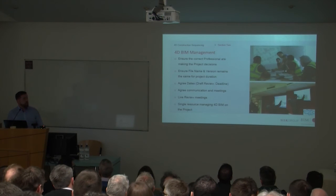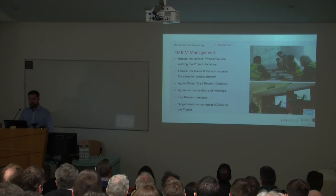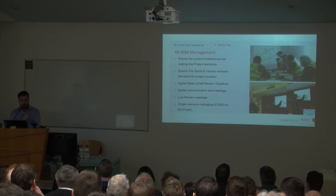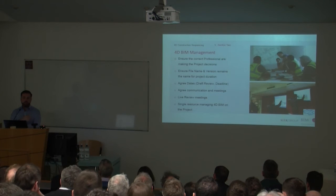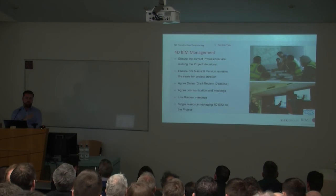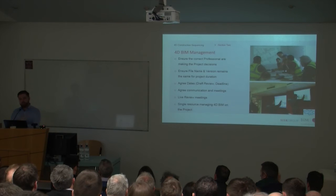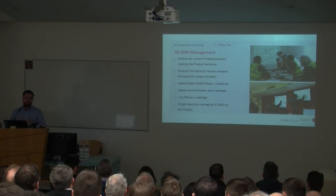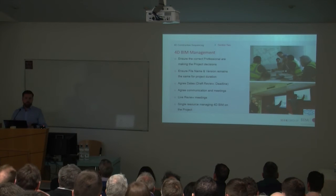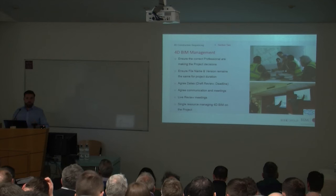The next thing is ensuring the file name and version remains the same for the project duration. So I'm not going to go too much into BIM level 2 and file names and that side of things, but this all ties in to your information and how you're managing your projects. This is key to ensuring that the link between your 3D model and your program stays the same right throughout construction. If at some stage your contract manager starts your program, he hands it on to a planner, the planner changes the name on the program, then you're going to lose the link between the model and your construction program.